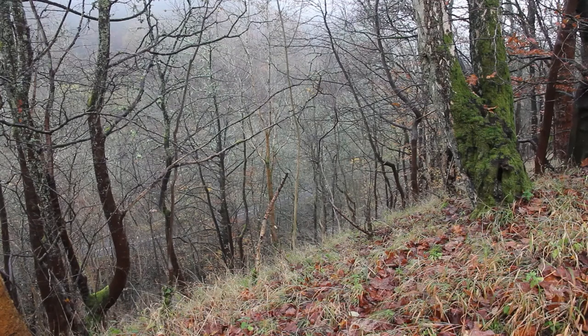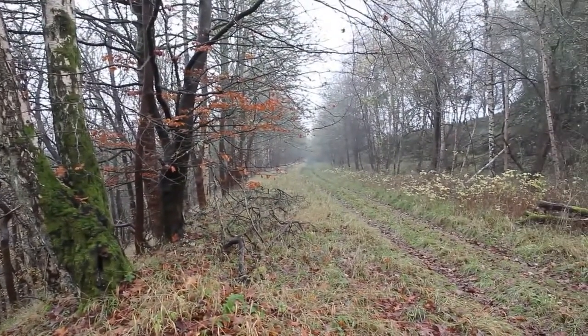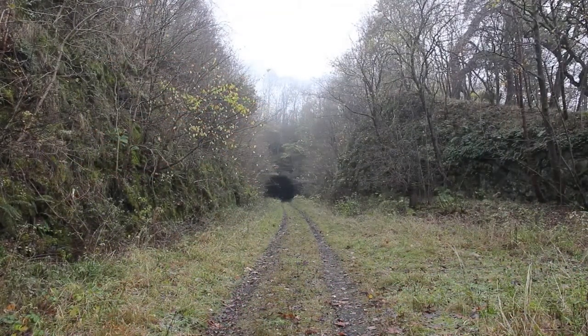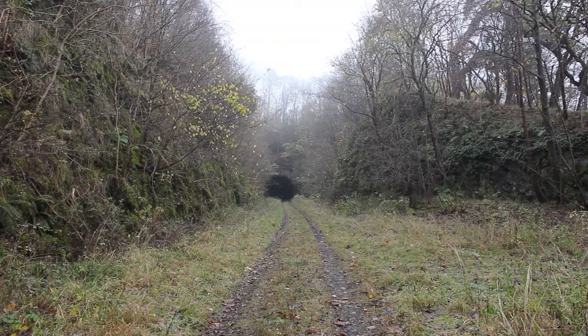Now the line itself climbs at a steady 1 in 74 from the bridge of Earn to the summit of the railway at Glenfarg. There it is, the portal to Glenfarg North tunnel. Now as you can see, the track approaching is ever so slightly curved, and it retains this curve right the way through the 507 yard long bore.